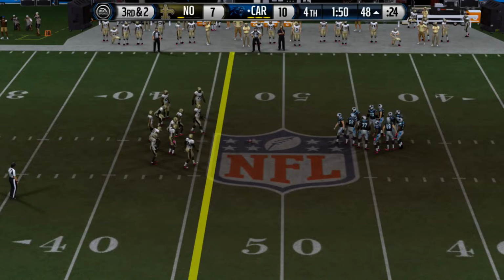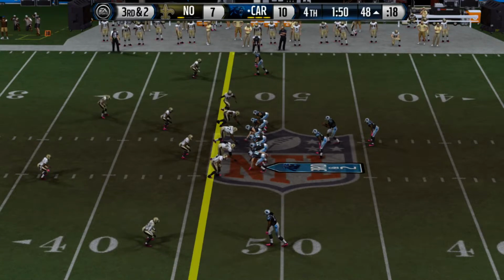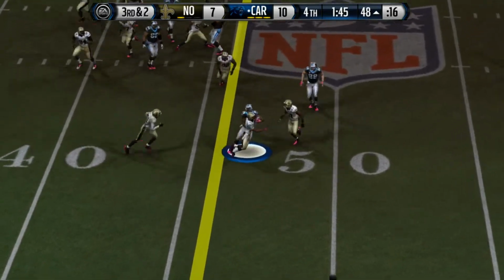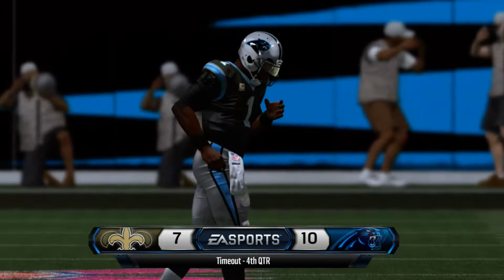Two here after the run. They want to keep feeding him the football. And he'll go to the left. And he's going to be tackled. And that's going to bring us to fourth down.